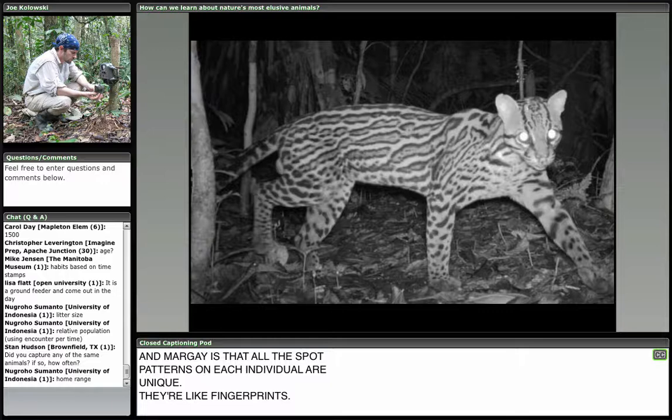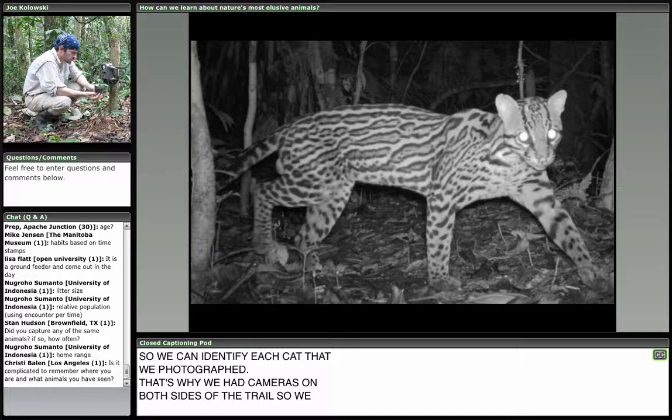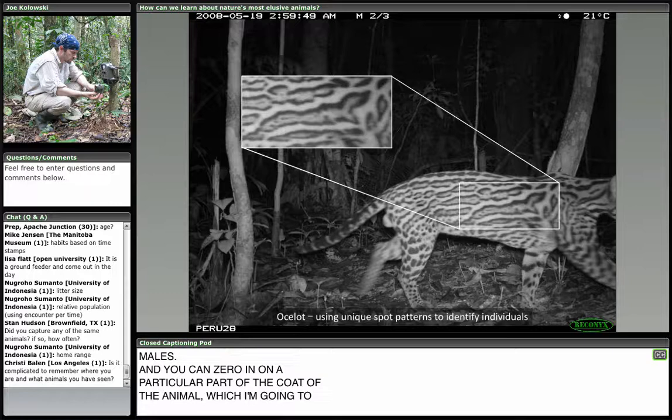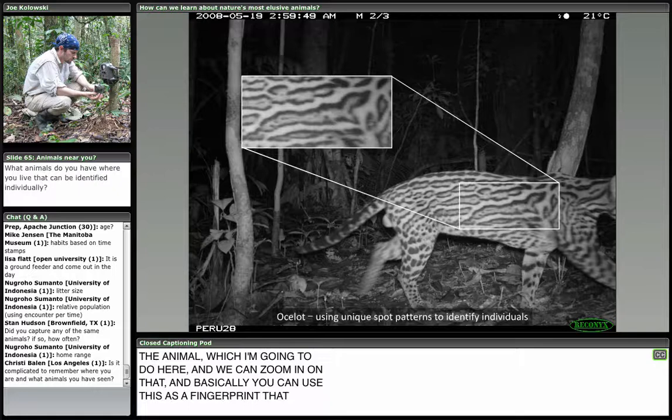That's why we had cameras on both sides of the trail, so that we got pictures of both sides of the animal's coat. And so we can go through the photos and identify each individual. And so this is how we do it. This is a photo of one of our males. And you can zero in on a particular part of the coat of the animal, which I'm going to do here. And we can zoom in on that. And basically, you can use this as a fingerprint that you'll look for in all the other photos.